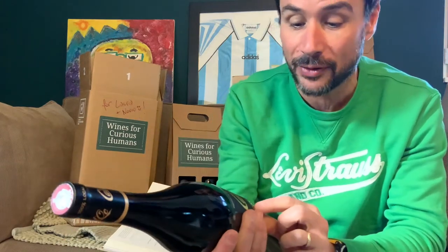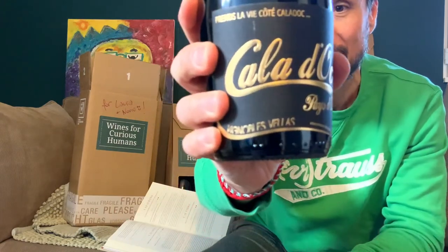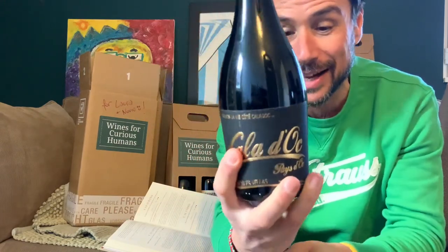And I said, why not actually taste Caladoc and one of its parents? So I chose for you. I found this wine, Vin de Pays d'Oc, from Vignoble Velas. This is a 100% Caladoc.